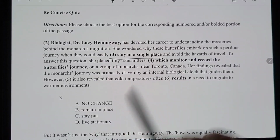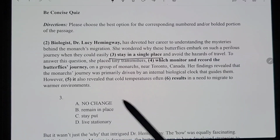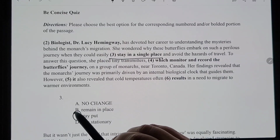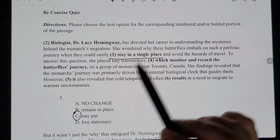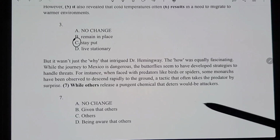So right here, basically. She wondered why these butterflies embark on such a perilous journey when they could easily stay in a single place and avoid the hazards of travel. So let's go with the shortest answer first. Let's check it. So stay put. She wondered why these butterflies embark on such a perilous journey when they could easily stay put and avoid the hazards of travel. So that works. Let's pick C. It's the shortest, most concise answer choice. So let's go to the next one here.